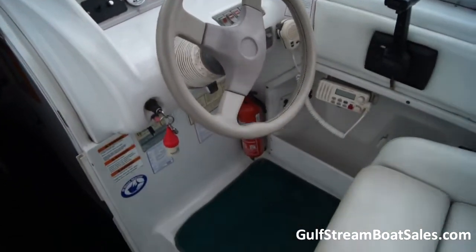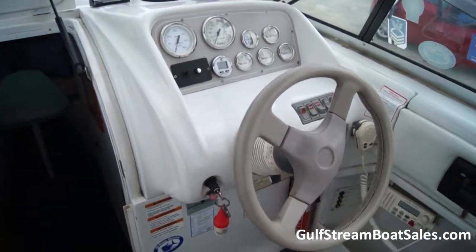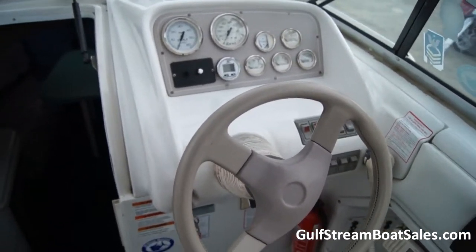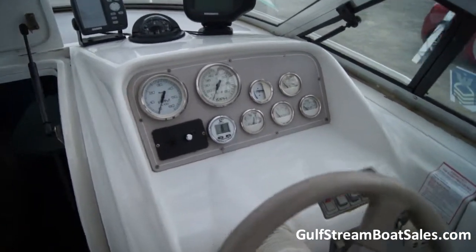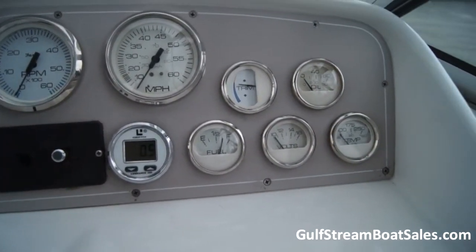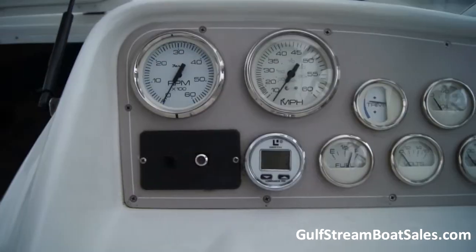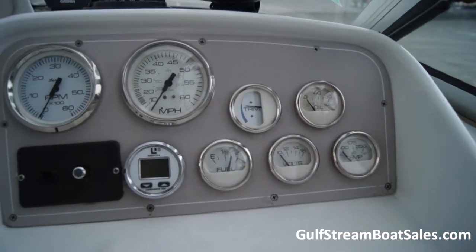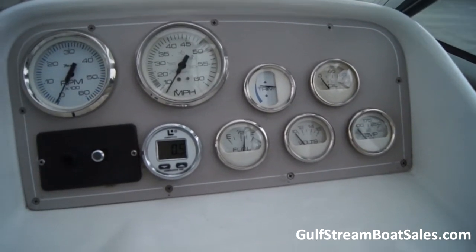The helm position now is pretty well appointed. Again, like the rest of the boat, like the external look, it's fairly modern in feel. We've got a full range of white-faced engine instrumentation, which again, as far as I can tell, is in operating condition. But I haven't had the boat out on the water, so I can't verify that completely. We've got RPM gauge, a boat speedometer. We've got a trim gauge, oil pressure gauge, temperature gauge, a battery voltmeter, and a fuel level gauge.